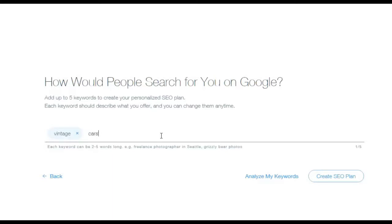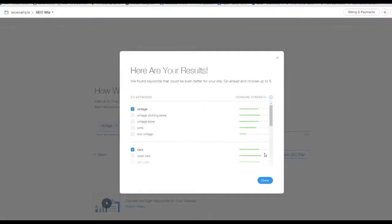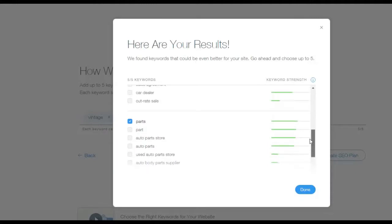So vintage, cars, sale, parts. So what you want to do is have at least 5 keywords. So vintage, cars, sale, parts, perhaps even the word classic. And we're going to say analyze my keywords. And you're going to see that it kind of has a good keyword strength right here. And it tells you maybe even some other options.